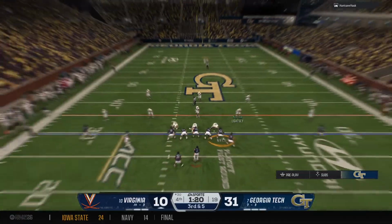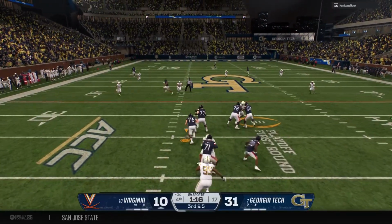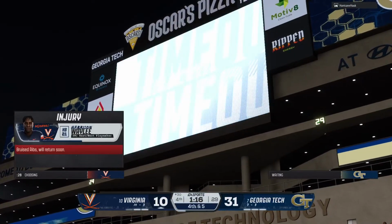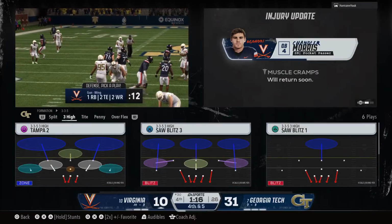So ball at the 30. This is a manageable 3rd down play for the offense. Out of the gun now on 3rd down. And it's incomplete. The defensive pressure affected his throw that time. Looks like a player is down injured at that last play. We'll take a timeout while they check it out.